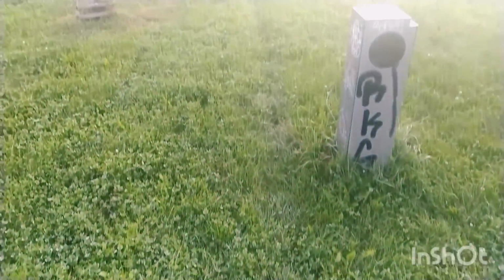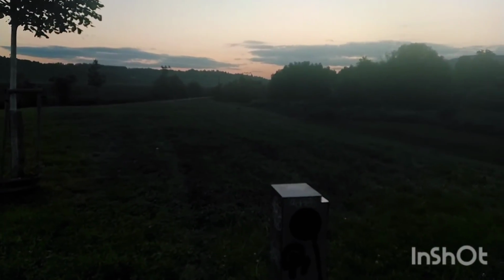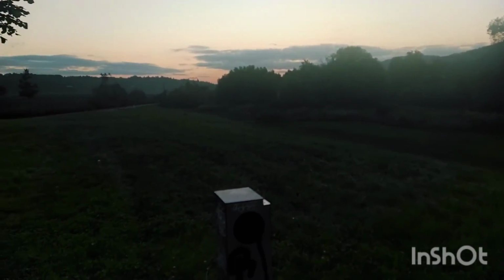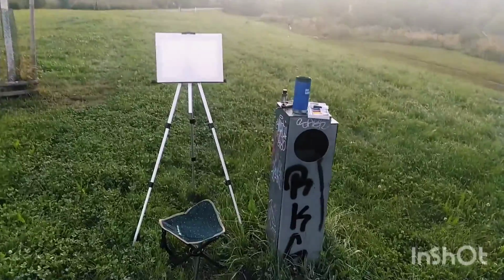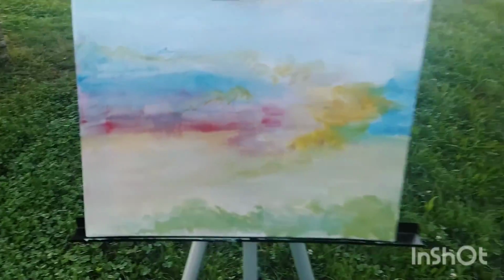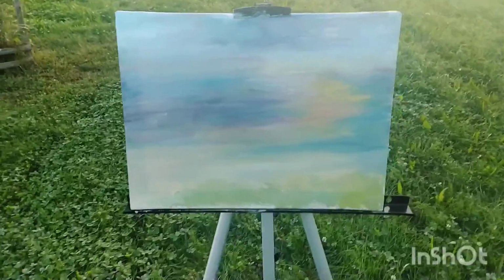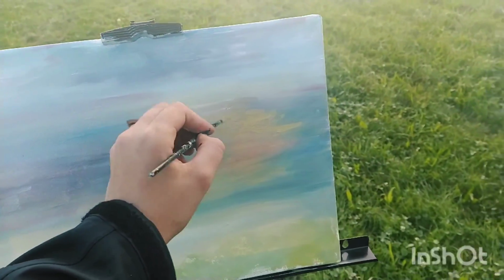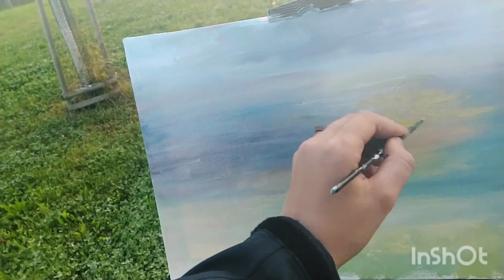And here's the spot I picked, which was kind of boring at first, but then I discovered that when the sun rises, it looks really pretty. Here's how my setup looks. Here you can see the first of my many attempts at getting the lighting right. This was the second. Here's me painting something that I will eventually paint completely over, but never mind, it looks cool.